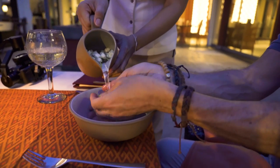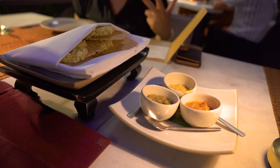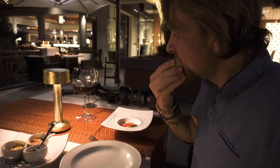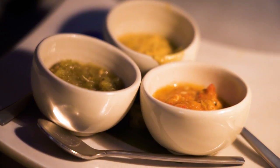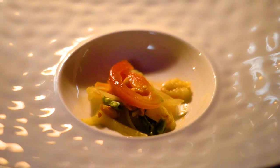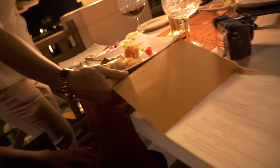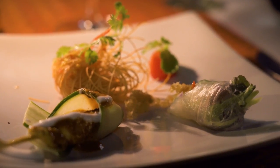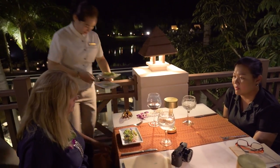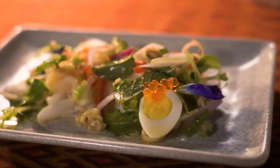Keeping with the old tradition, first we wash our hands before eating. We started with crispy appetizers. These were topped with three sauces. There was eggplant, tomato, and curry paste. A nice French red wine and some aromatic vegetables. Then a rice noodle prawn, chicken satay, and some fried snapper in a rice noodle roll. Followed by a soft egg quail salad with squid and prawn.